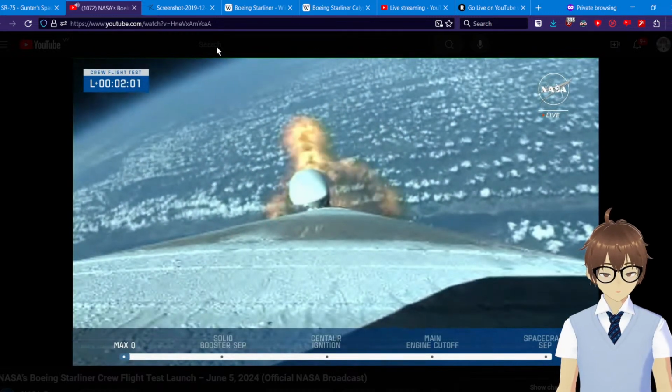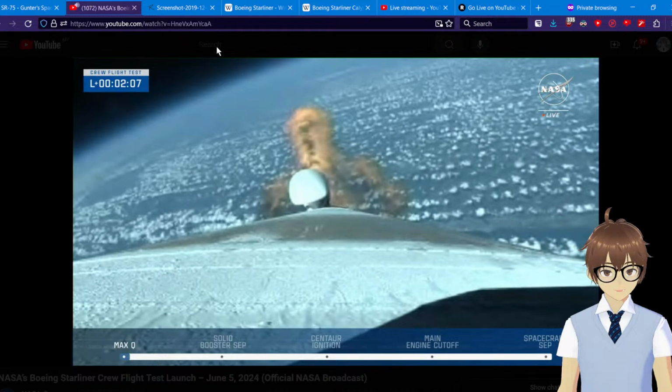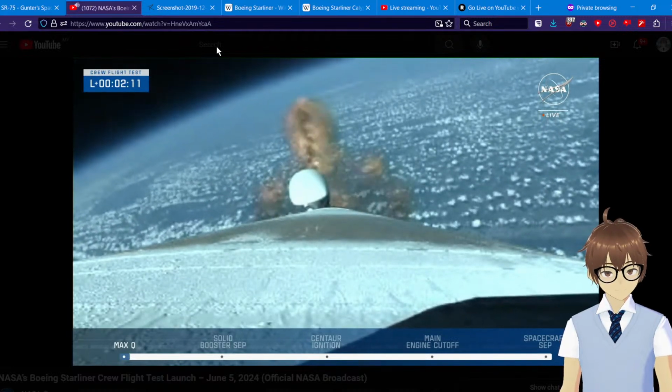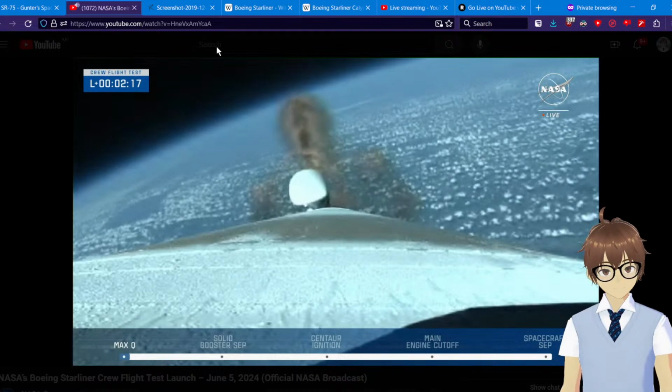T plus 2 minutes. Looks very good. Good handle. That call, good handle, from Capcom Joshua Kutrick, indicates that the crew now has the ability to initiate an abort manually if needed. Looking good so far.